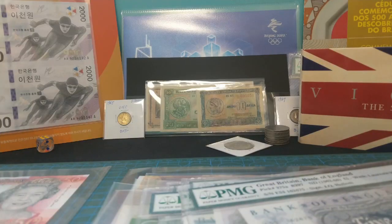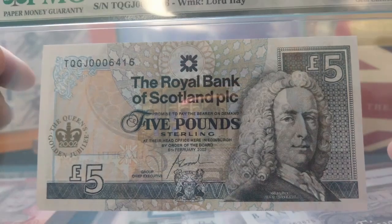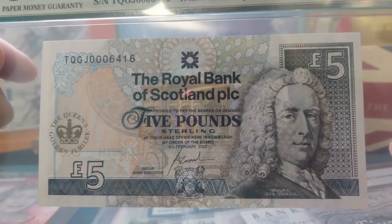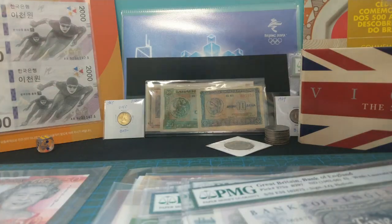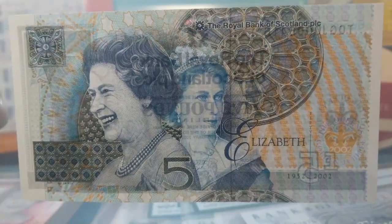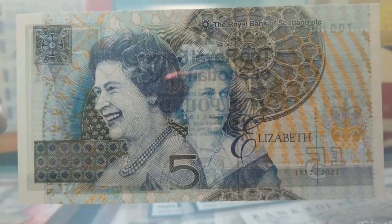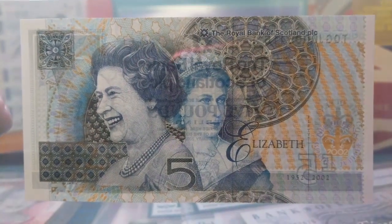Alright, the next one is one of my favourites. This is the reverse of the other Royal Bank of Scotland £5 commemorative note, which was issued for the Golden Jubilee, and this I prefer to the Diamond Jubilee. I think this is a gorgeous banknote where you've got this younger depiction of Queen Elizabeth II and then the older one all the way back in 2002. So there we go. So surely they have to do one for the Platinum Jubilee.